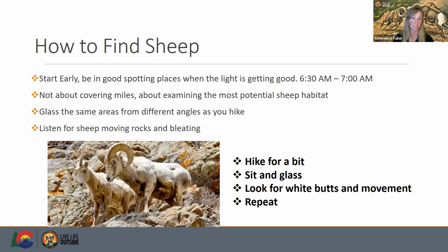Starting early is always a good idea. That's generally a good idea if you want to watch any wildlife. Wildlife tend to move around early in the morning, so you're more likely to see animals that are moving versus ones that are taking naps. So if you start early and you're in a good spotting spot when the light is getting good, around 6:30 a.m., 7 a.m., maybe even a little later, you can get out into areas where you have a chance of spotting these guys. Not everybody wants to wake up that early. You can still see sheep if you sleep in a little bit, but this helps give you the best opportunity.